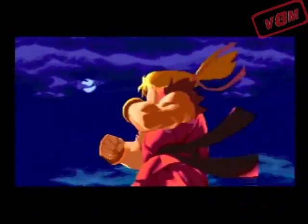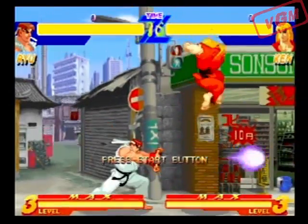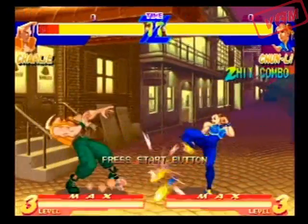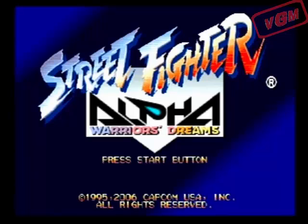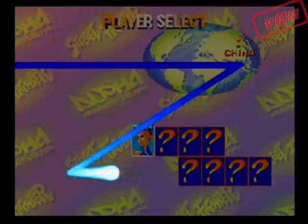In 1995, Capcom started working on a new Street Fighter game, which was originally going to be called Street Fighter Legends. Instead of a sequel, this would actually be a prequel with younger versions of Ryu and Ken and some of the classic characters from the first Street Fighter game making a comeback. The final version was called Street Fighter Zero in Japan and Street Fighter Alpha Warriors Dreams in America. It was finally an all-new game with the similar cartoonish graphics seen in Darkstalkers and X-Men.